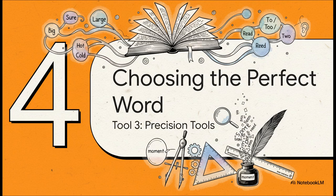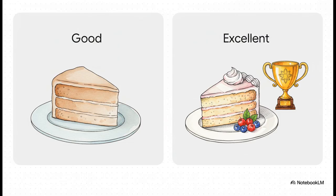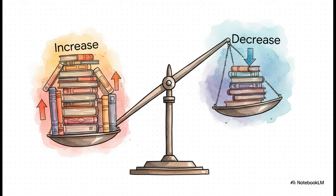This is where we learn how to choose the perfect word for the perfect moment by using synonyms, antonyms, and homophones. I mean, sure, you could say a meal was good, and that's fine, but what if you say it was excellent? That paints a totally different picture, right? It's more vivid, more descriptive. Choosing the right synonym just elevates your entire message. And understanding opposites or antonyms is just as powerful. When you really get the idea of an increase, you automatically get a sharper understanding of a decrease. They kind of define each other, and that creates so much clarity and contrast in your communication.